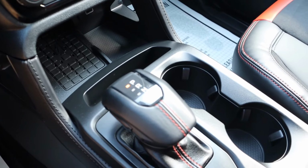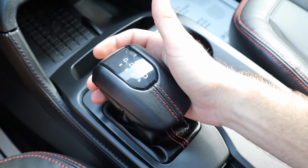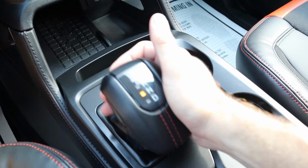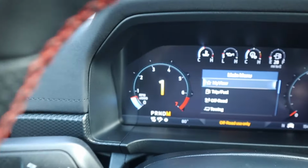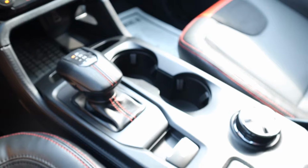And then we do have an all-new design for the shifter. The release is up front, so just by holding the release and pulling this back, we have the camera system. Then of course you can go into drive, and then the manual button is on the side. So push on that, and then that allows you to use these paddle shifters. As you can tell, the gear is over on that left side. And then back into park.